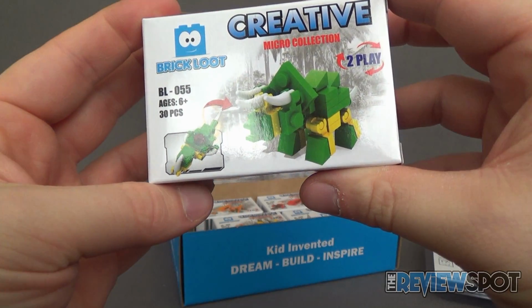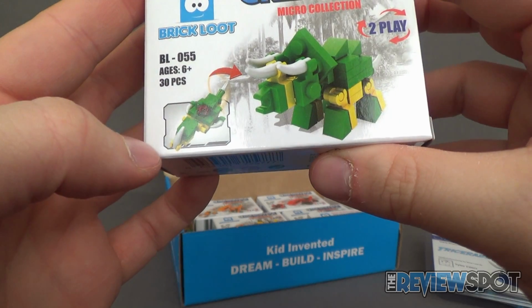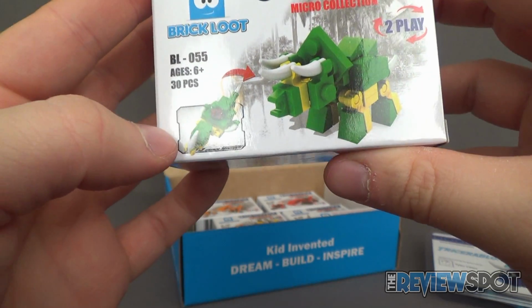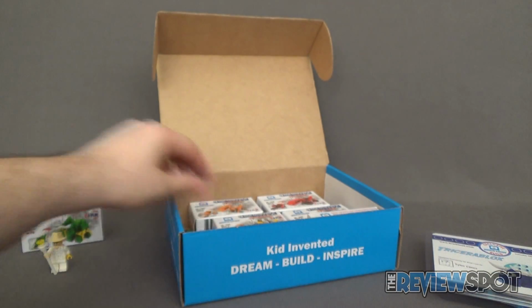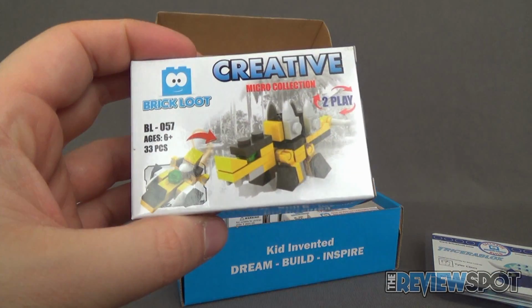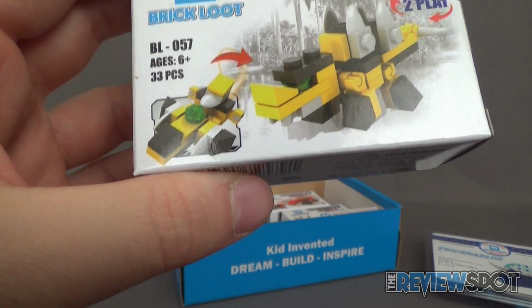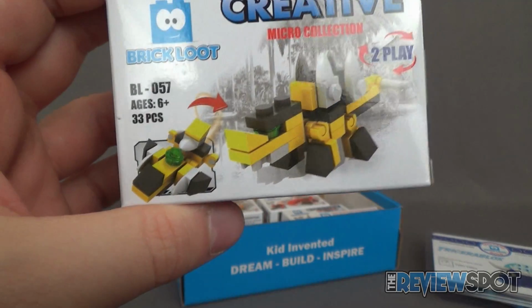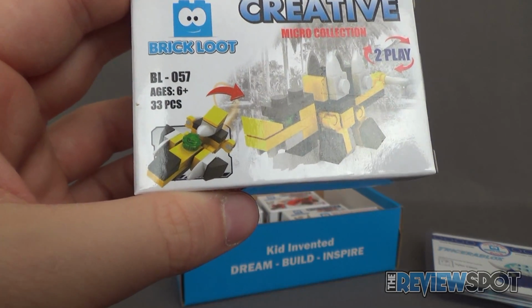It says BL055. Kind of looks like it could be some sort of Triceratops. It looks like it could transform into, I'm not quite certain what that could be, like a snake of some sort. We also have this one right here, which looks clearly like a Stegosaurus. And it can transform into, maybe they just transform into vehicles. This one looks like it transforms also into like a jet. Or maybe like a tank.